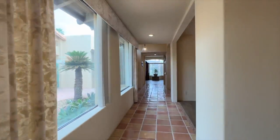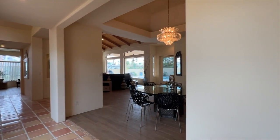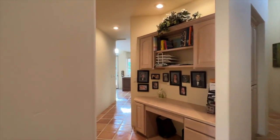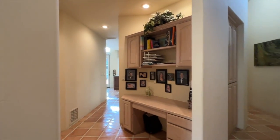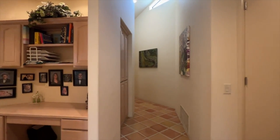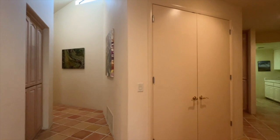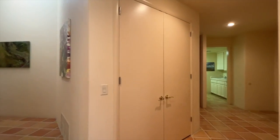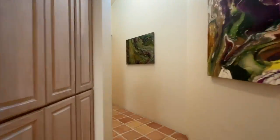The hallway continues to the other side of the home and dining room. Continuing back down the hallway, the kitchen is off to your left. And the garage, the guest room, and the laundry room are off to the right. As you continue straight, you head towards the primary bedroom suite.